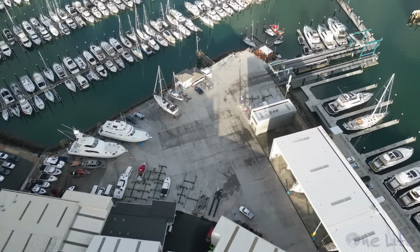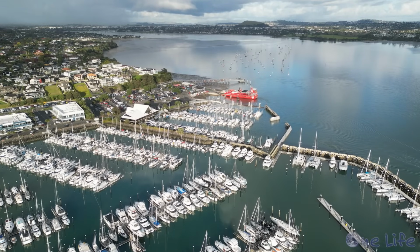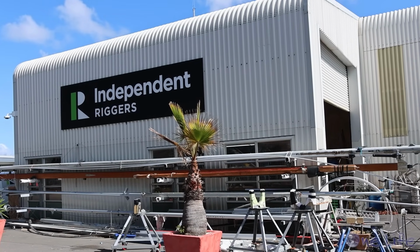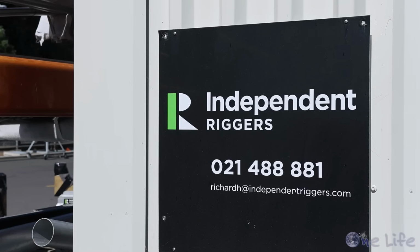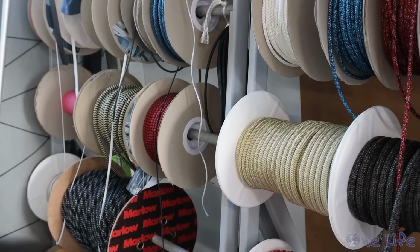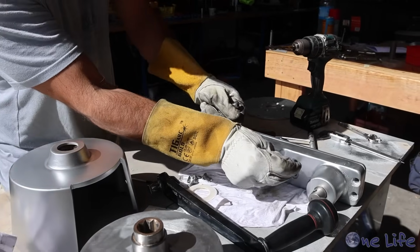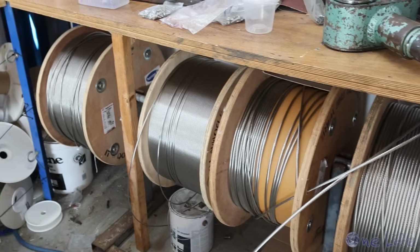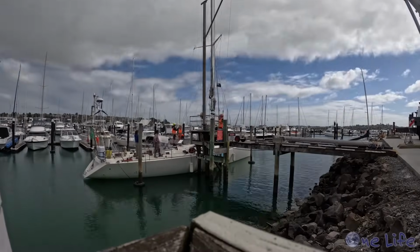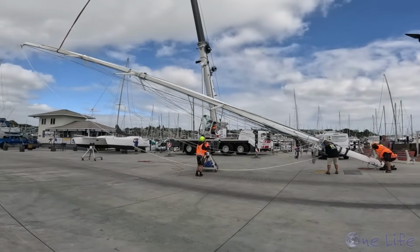Richard established Independent Riggers in 2014 and operates with his team predominantly out of his workshop here at Half Moon Bay Marina, but also throughout New Zealand and the South Pacific. It is a full-service shop with experience in running rigging, standing rigging, furlers, masts, booms, and all things sailing. We knew we were in really good hands, as they handle everything from small boats to super yachts.